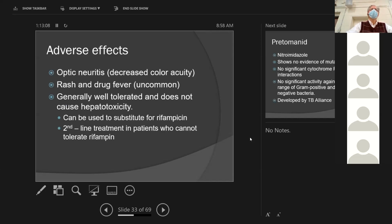It is generally well tolerated. It does decrease color acuity. That tends to go away. If you get it at all, only a fraction of patients will get this. But because of this, you tend to not use it in children, because young children, infants, for example: hey, honey, can you see this blue here? Gaga goo goo. Right. Can you see that? No, they can't tell you. So you can't assess color acuity in them. You don't know if neuritis is an issue, so you don't give it to really young children for that reason.